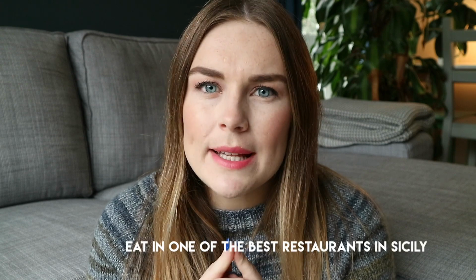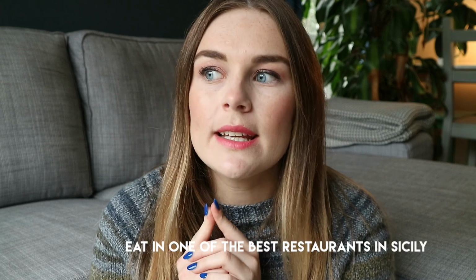There was barely anyone in there, and it was just really peaceful and had quite a nice view as well. There's also meant to be a really fancy restaurant in Ragusa that's meant to be the best in Sicily, I think, the best restaurant in Sicily. We didn't go have a look at it because I didn't really want to go to a super fancy restaurant, you know, when you get tiny little portions of everything.